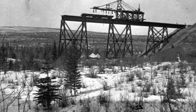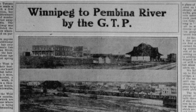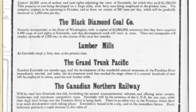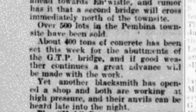So this story comes from an article in the book Foley Trails, A History of Entwistle, Evansburg, and Surrounding Area. J. Reed wrote the story in 1984 and said that when the bridge was built, the heavier trains of today were not anticipated. But to the best of their knowledge, repairs to the steel structure have never been needed, over 70 years later.